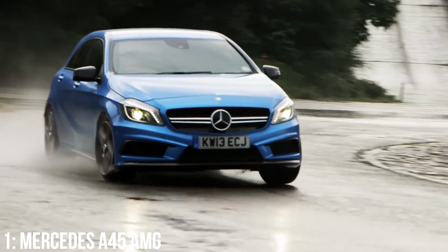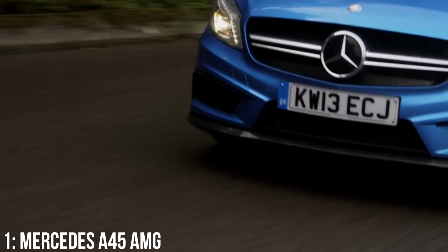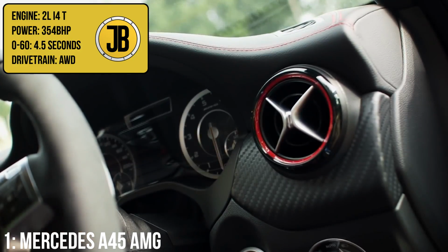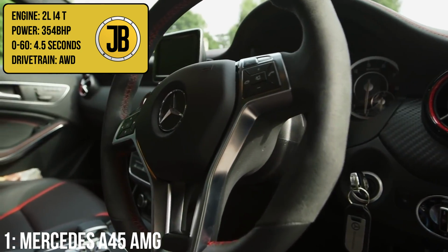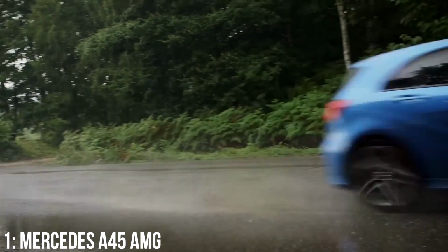The Mercedes-Benz A45 AMG is a certified beast of the hot hatch game, with a 0 to 60 time of 4.5 seconds and a brake horsepower figure of 354, as well as 450 Nm of torque from a 2 litre twin-scroll turbocharged inline-4 engine. Absolutely incredible figures.